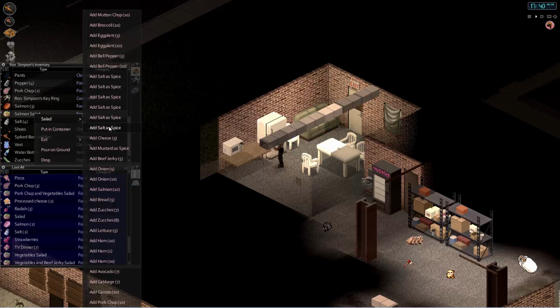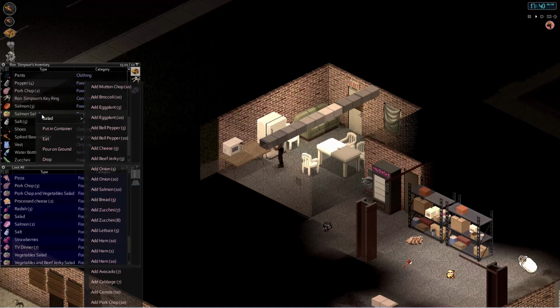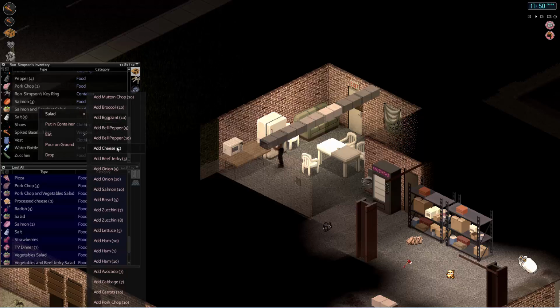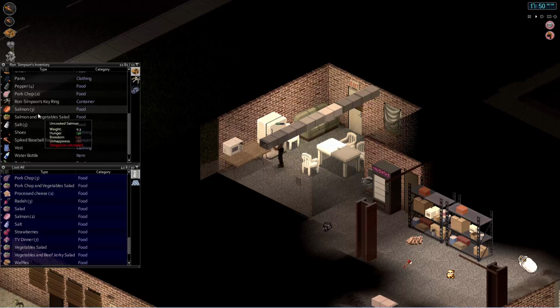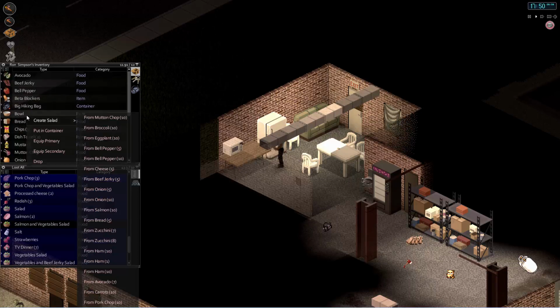So I'll do another salmon one, salmon salad with pepper, put all the spices in, salt, mustard, eggplant, getting a bit bored. Cabbage. Right. Last one. And then we can offload all this.